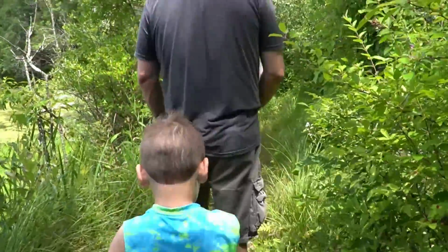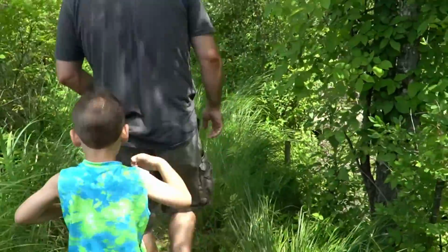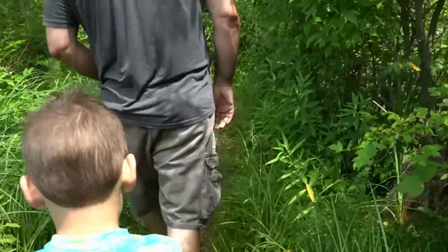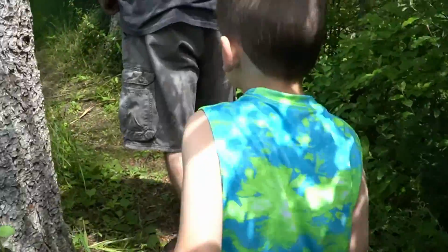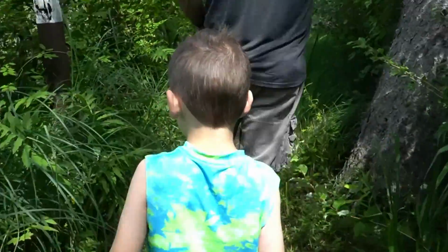Yeah, this trail is not really well maintained. No, it is not. It makes it infinitely more interesting. Probably more ticks too. When will we get to a geocache? We don't know if we will, buddy. I actually figured this trail, if it wasn't, it was going to be a very short one.